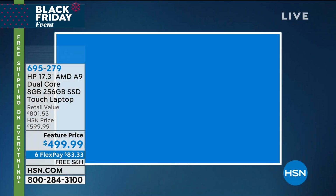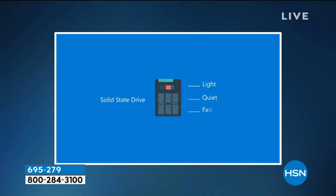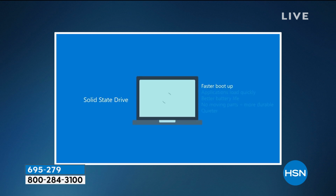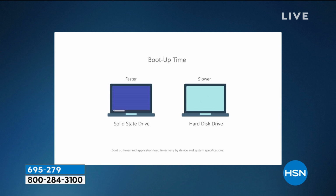Here we go. So these are the benefits of having the solid state drive. It is lighter, it is quieter, and it is faster. It weighs 5.5 pounds. It makes no noise because there's no fan in it. And you've seen the speed for yourself. Faster boot up. Your applications load quickly. Your battery life is better because you're not driving a piece of metal, a mechanical storage device inside your computer anymore. It's all just electrical impulses, so it runs really lightly, but it's super nimble, super fast.